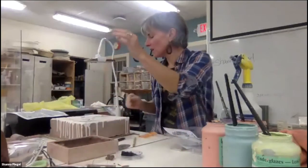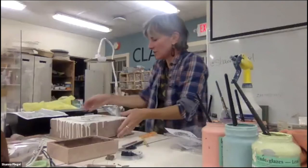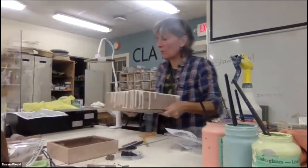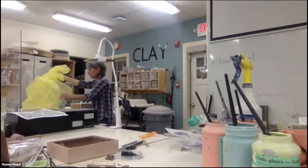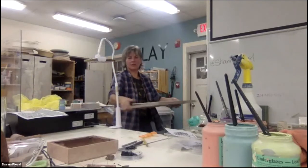Just because I know some of you might not like to use red clay, I have started to dabble a bit with porcelain, and it feels kind of fun. Like I'm kind of loving it. And I just wanted to squeeze in showing you.